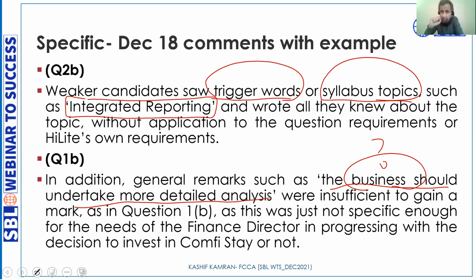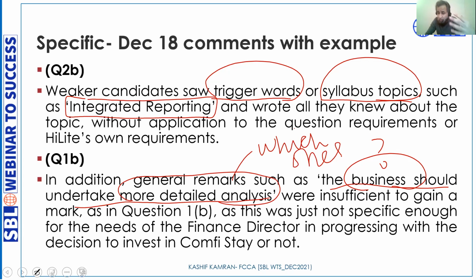The Highlight Hotel, the business. You need to specify the business. Should undertake more detailed analysis. More detailed analysis. Which one? Should you give some suggestions to the finance director on what detailed analysis should be needed? What sort of detailed analysis should you do of the ComfiStay hotel? Like you should look at the commercial side of the ComfiStay hotel. You should look at the financial side of the ComfiStay hotel. You look at the technical side of the ComfiStay hotel before you acquire it.